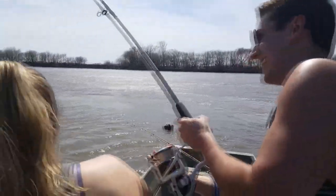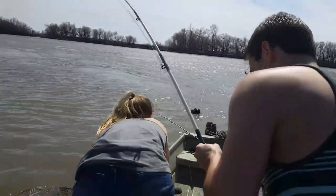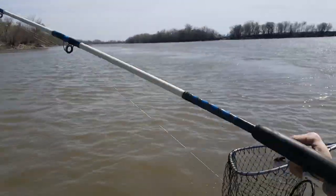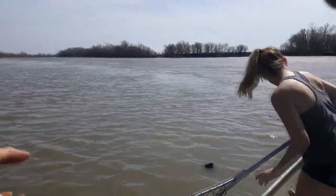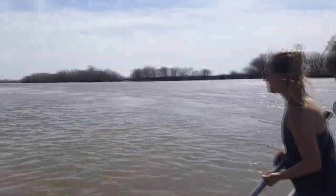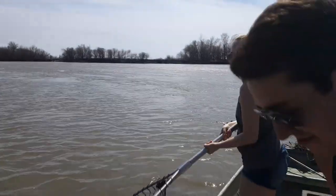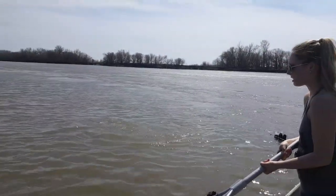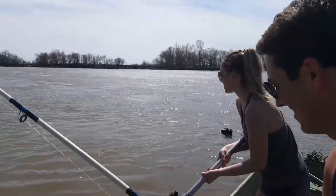Holy crap. That is a beast. Work your way to the front a little bit. Because the problem is there's a bunch of logs out there, so we need to keep him over here if we can. Yeah, if you can bring him in on this side of the boat, just keep that line really tight. There you go. Holy crap, that is a giant. Absolute giant paddlefish. Oh yeah, we gotta keep him out of those. It's a delicate balance because if we tighten the drag anymore, he could break off. Oh man, let's hope he doesn't get into those logs. That's our only worry right now.